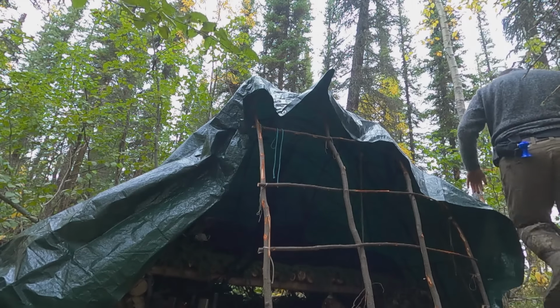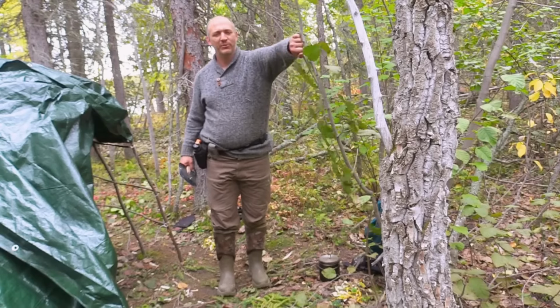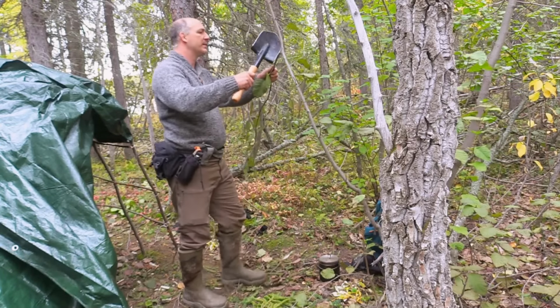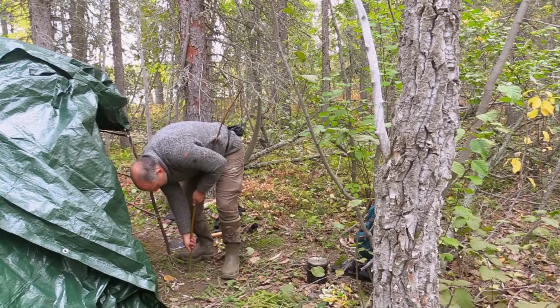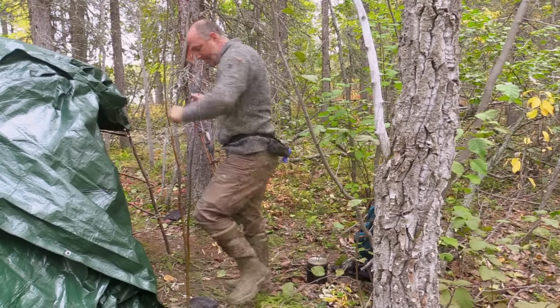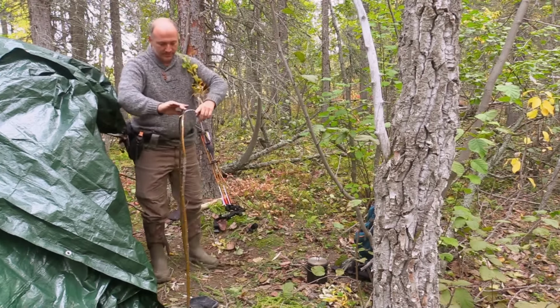Hopefully get the shelter sealed in and the entrance started. Like an igloo type thing, you know how they have those doors that stick out? That's kind of what I'm going for. So I'm gonna build a bit of an arch door, maybe stick out to about here. So we'll make a pretty little arch like this. Look at that.